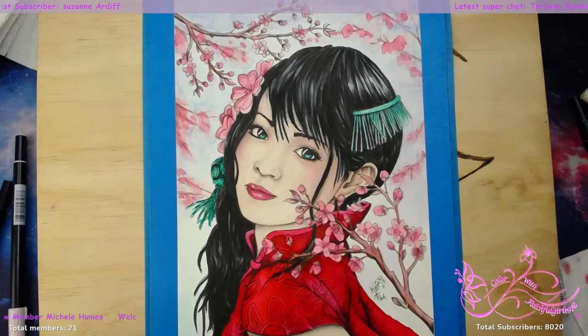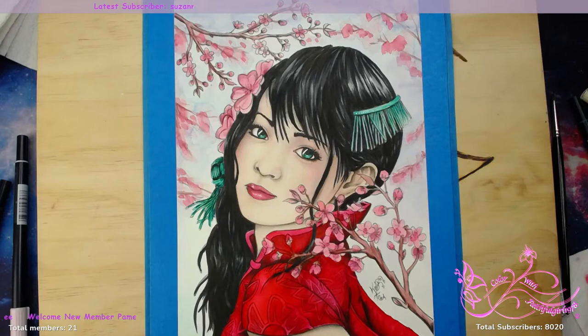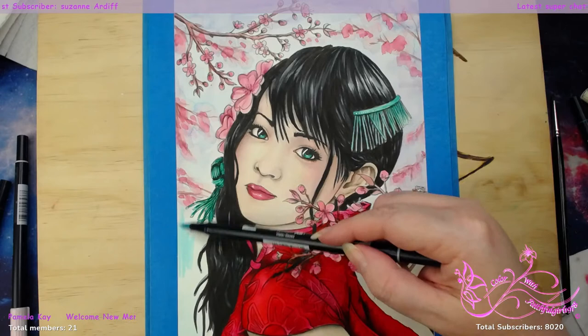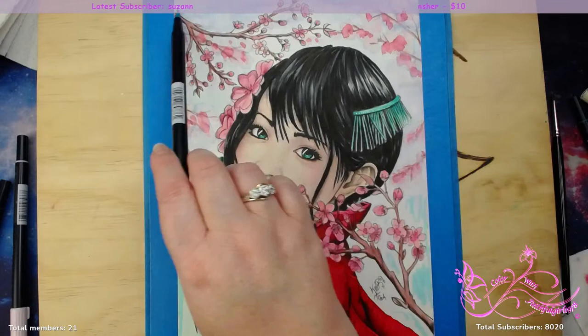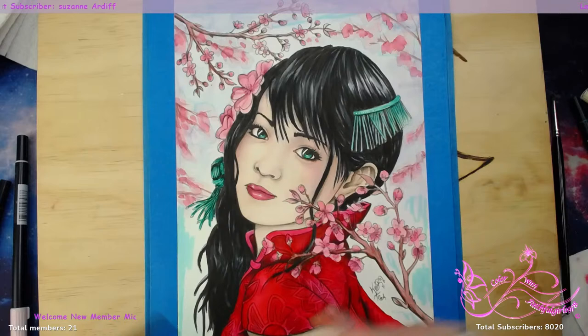and those colors. But I do want to put a little bit more blue in this background bit here. I'm just gonna see if I can scribble some down here because it's just disappeared now with the red there. Just gonna use my, I don't know, medium size brush.